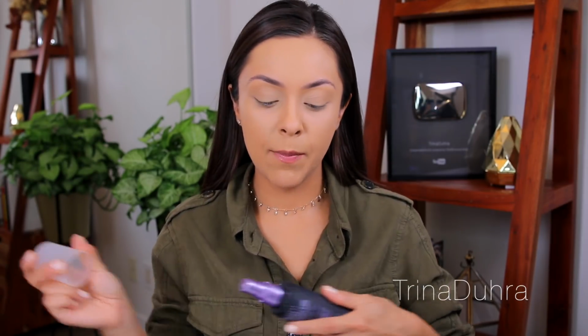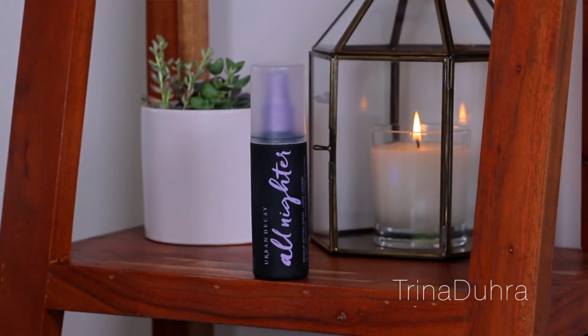And now to set the makeup, I use the Urban Decay All Nighter Makeup Setting Spray, and this locks everything in place. It's gonna make your makeup last all day. I also feel like if you over powder your face, this kind of brings your skin back to life, gives a little bit more hydration, and that is it.